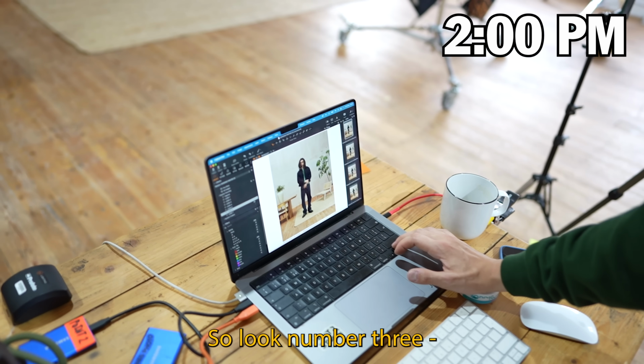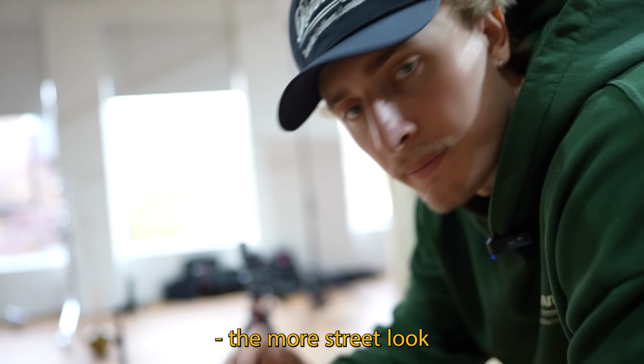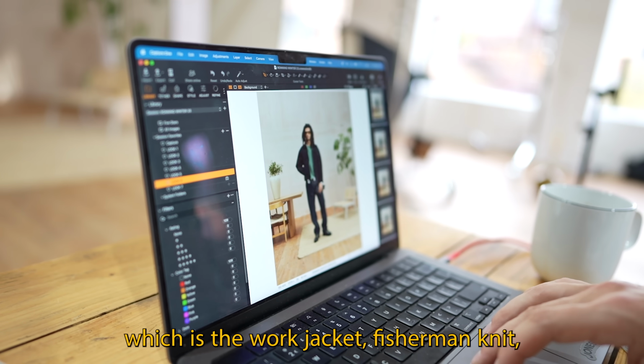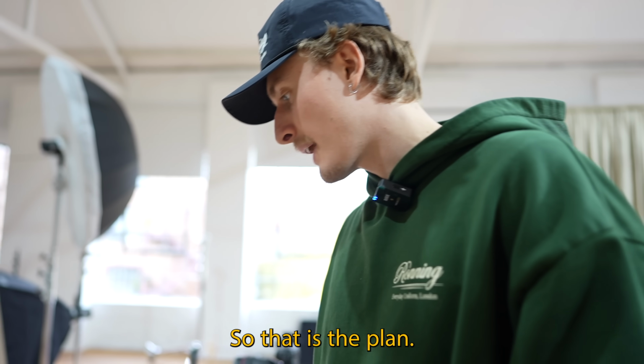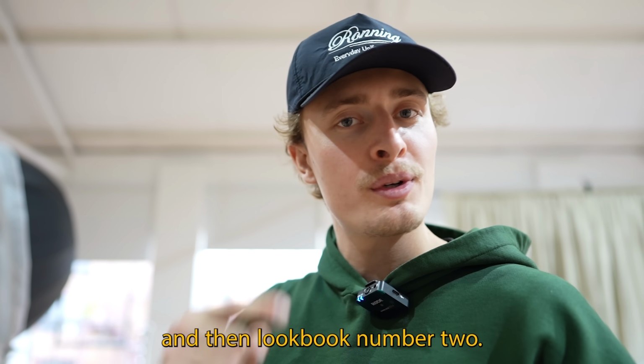So look number three is all done now. This is basically the more street look, which is the work jacket, fisherman knit, the new black jeans and the work boots. And then the last one is gonna be a little bit more casual. So that is the plan. One look, then lunch, and then lookbook number two.